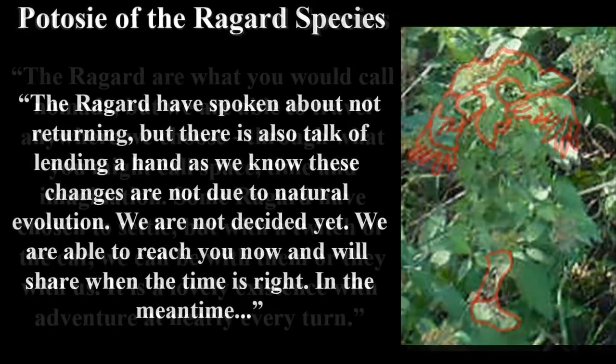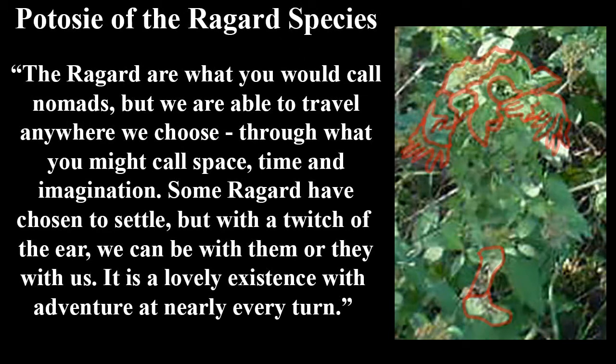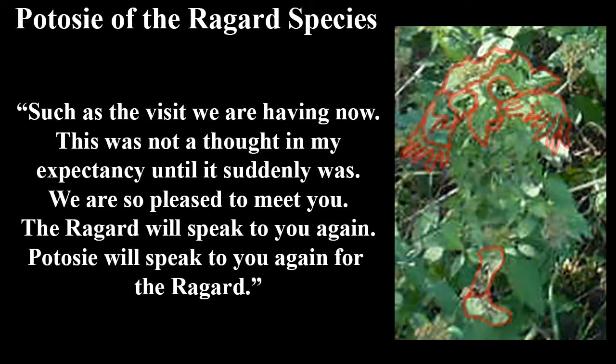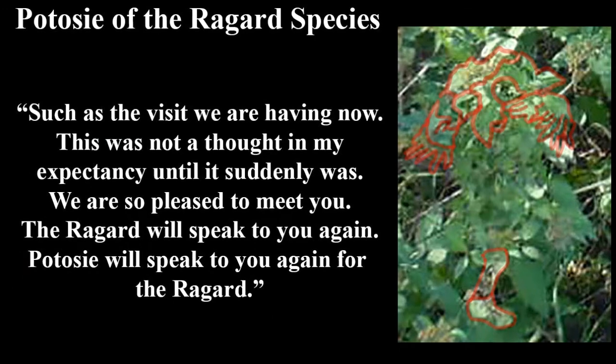In the meantime, the Ragard are what you would call nomads, but we are able to travel anywhere we choose, through what you might call space, time, and imagination. Some Ragard have chosen to settle, but with a twitch of the ear, we can be with them or they with us. It is a lovely existence with adventure at nearly every turn. Such as the visit we are having now. This was not a thought in my expectancy until it suddenly was. We are so pleased to meet you. The Ragard will speak to you again. Potosie will speak to you again for the Ragard.